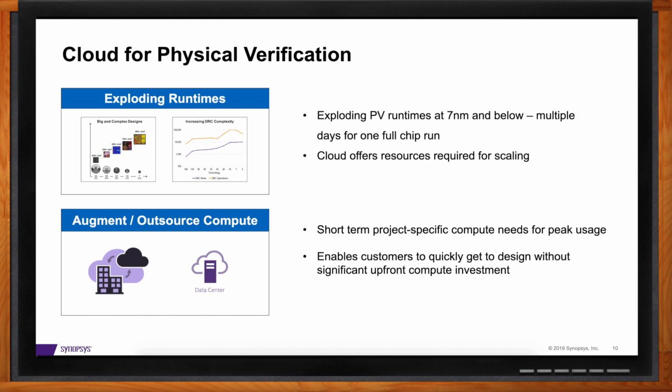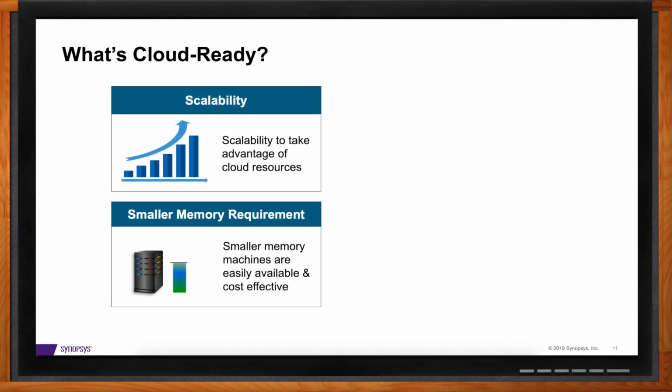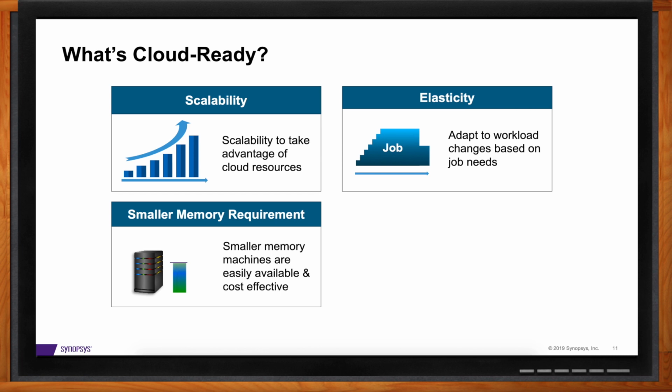Sure, that makes sense. Okay, so you use the term cloud-ready. Help me understand what's exactly involved in that. Yeah, I mean, if you look at Amazon Web Services, Azure and Google, they have a lot of things that would be great if you could use the flexibility they give you.